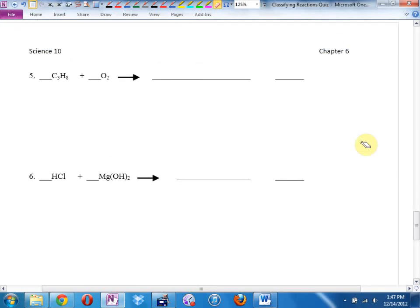Let's keep going. This is combustion. I can tell you what the products are. Combustion forms CO2 and water. The balancing, oh, and this is going to be a combustion, by the way. 1 mark for saying combustion.